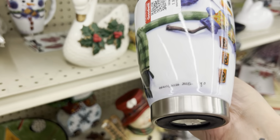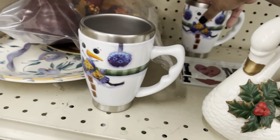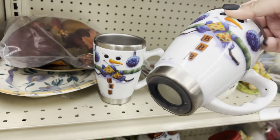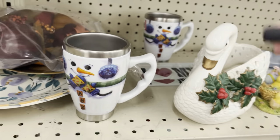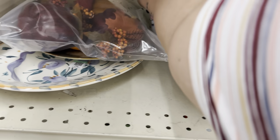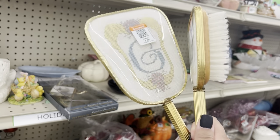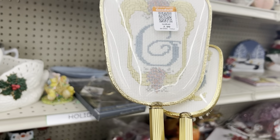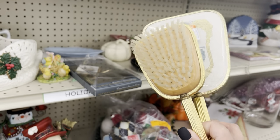These are nice, kind of cooler mugs. Yeah, they're nice though. They're porcelain. It's okay. Oh, look at these, super vintage. Oh, you have the mirror. Oh my gosh, it says G or something. Someone had made it probably.